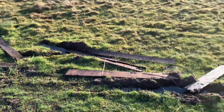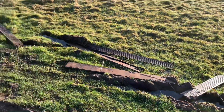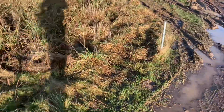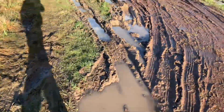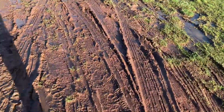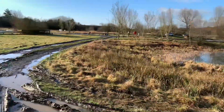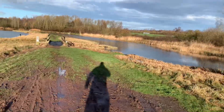Don't know what this is. I think someone's got stuck and they've used decking to get out, probably. Some poles here. If you're running, you could put one of them through if you want. I don't know. It's up to you. This is path going in. For how big the fishery is, it'd be safer to leave your cars in the car park over there and just push it to your peg.